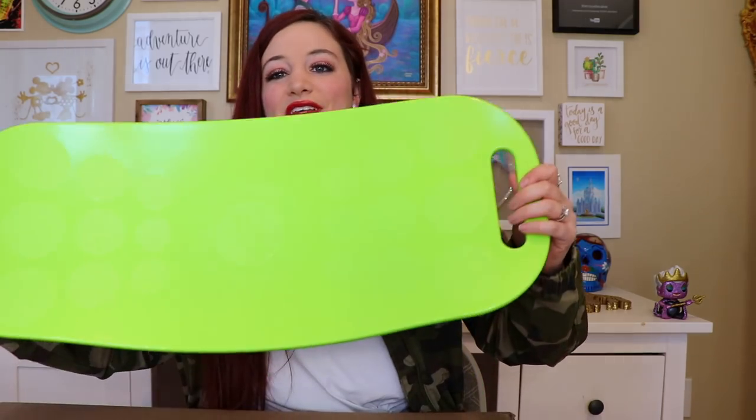Thank you. So it looks like this. It has a curve. Your feet are supposed to go over here, and then you're supposed to pivot your body like this while you're watching TV.